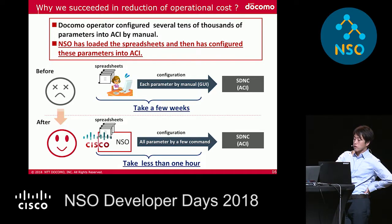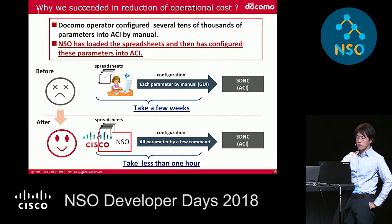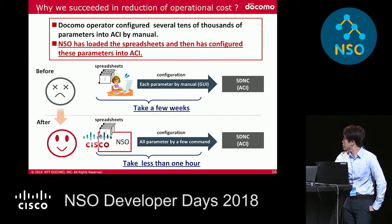Before, Docomo operators configured several tens of thousands of parameters into ACI manually. They configured each parameter from the GUI. It took a few weeks to configure all parameters into ACI. That was a big issue for Docomo users. After service provisioning, NSO loads the spreadsheets and configures these parameters into ACI. It takes less than 1 hour to configure all parameters into ACI. And so we succeeded in the reduction of the operational cost. We also succeeded in the improvement of quality. That means the configuration mistake rate is 0% with NSO.